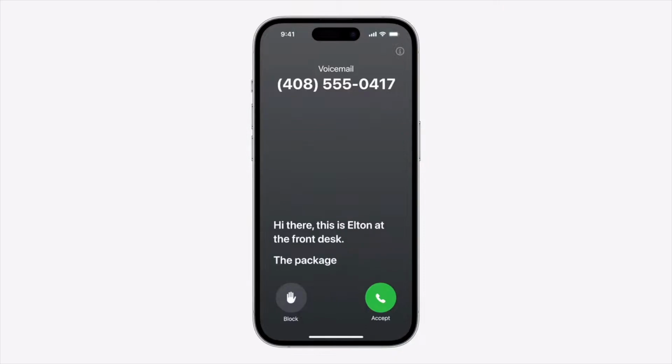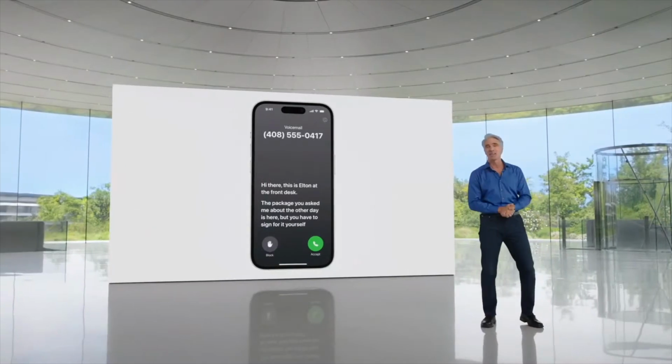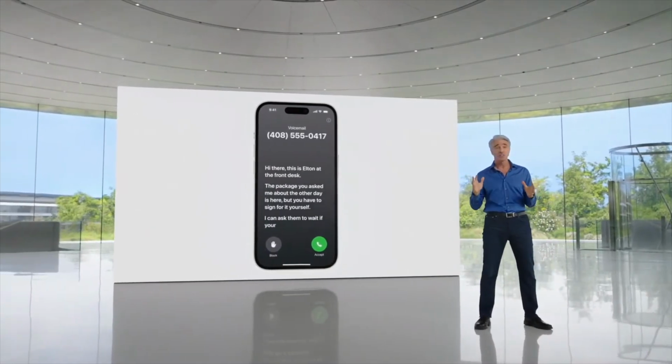First up is a feature that you don't even have to turn on. It's called live voicemail. Next time you send someone to voicemail, look at your phone. As they are recording their voicemail, you will see a live transcription of what they're saying. This has been really cool to be able to pick up the phone in the middle of someone leaving a voicemail. They're usually a little surprised, but it's a super cool feature that really brings together all of Apple's latest tech.